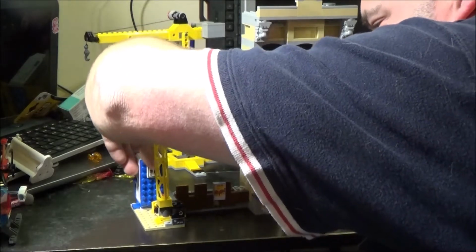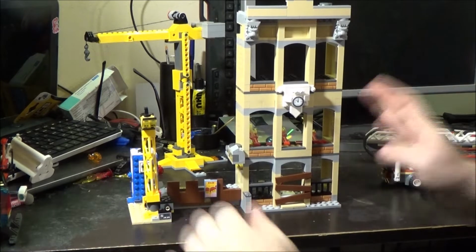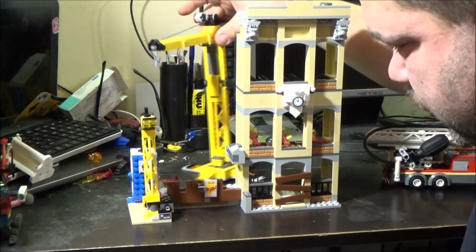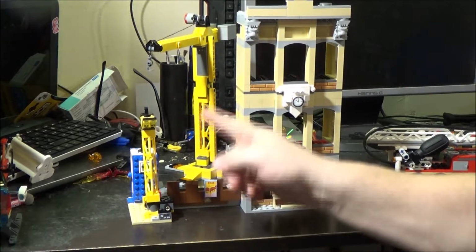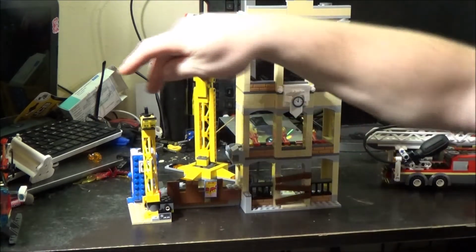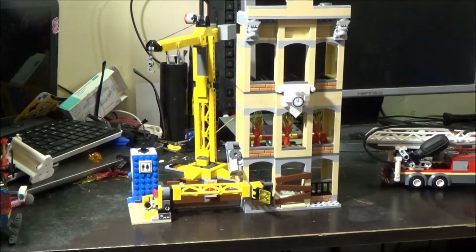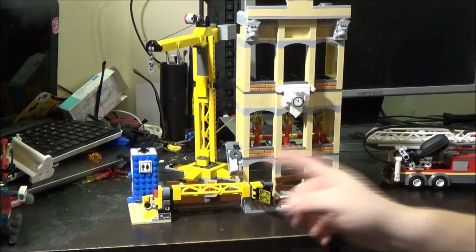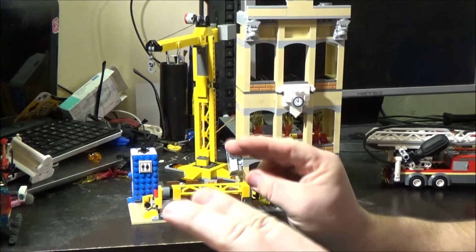So, according to the box art, what's supposed to happen is the crane is supposed to lift the toilet seat or the toilet cover off, accidentally knock the floodlight, which goes down, hits the AC unit, which flips up these flames and basically starts the fire.